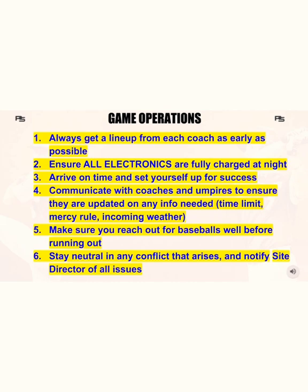Since this is a national level event, conflicts do arise during intense games, so do your best to be as helpful as possible and remain neutral. Do not pick sides, just get some help from your site director and handle it accordingly.